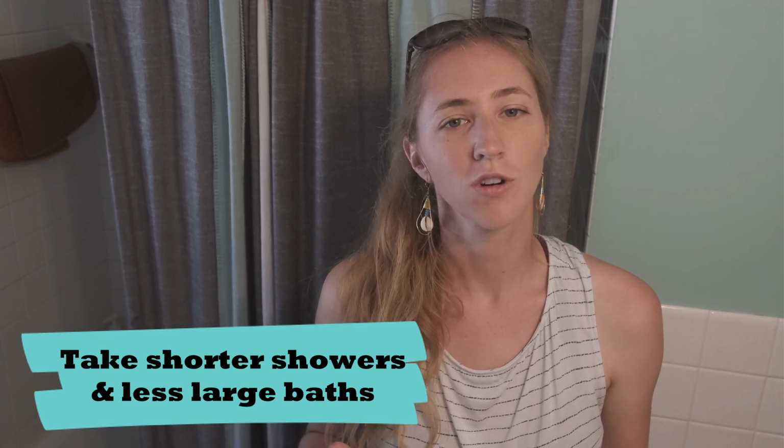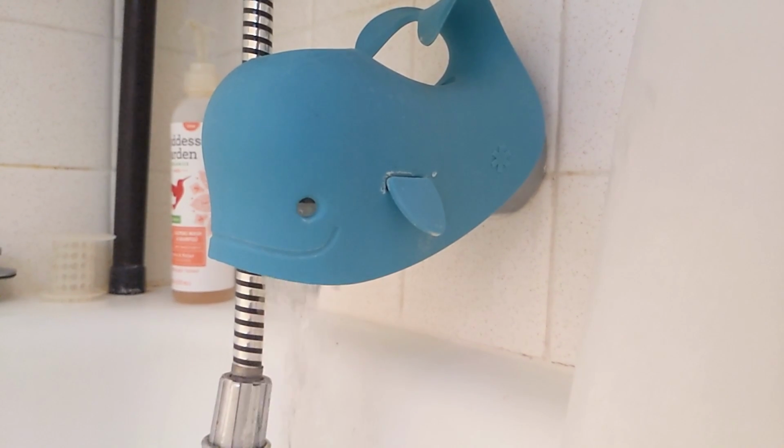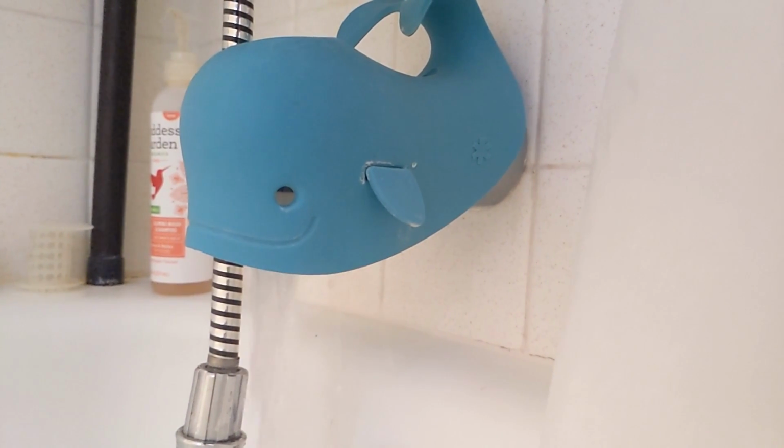In addition to taking shorter showers, take less big baths. Now, if you don't need a lot of water for your bath, like for your little kids, then maybe a shower actually uses more water and a bath uses less if you don't fill it up all the way. But take a shower, plug that drain up while you're doing it, and see how much water you use during a normal shower and decide from there. You could bathe less overall to save water.